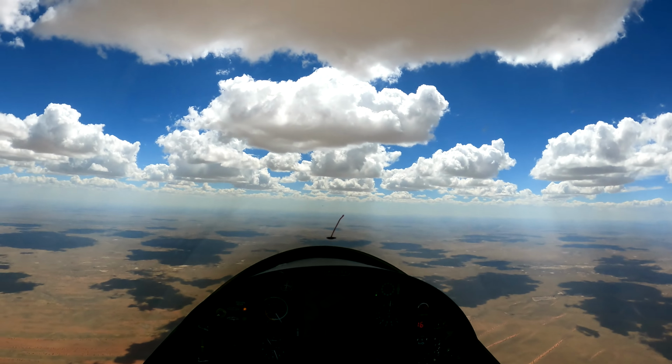Wow, it looks so amazing ahead of us. One huge street. We'll fly a bit more to the northern direction to the border of the airspace there and then to the southern side here. There's a huge cloud street.